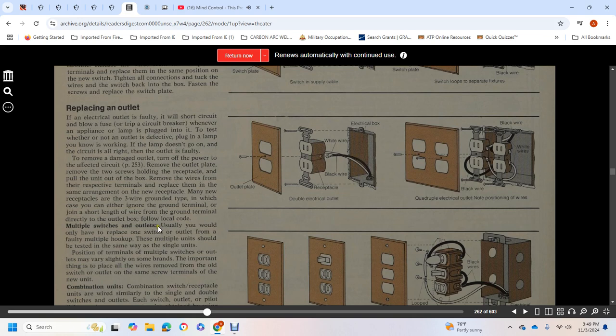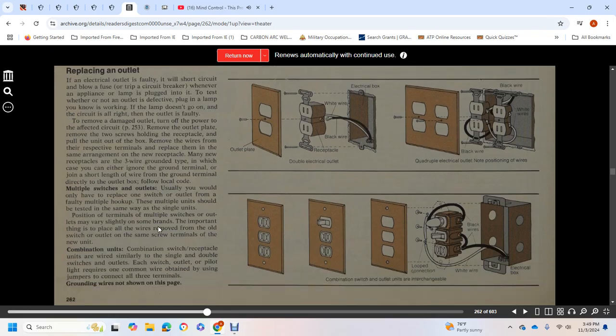Multiple switch outlets: usually you replace only the faulty switch outlet. The hookup with multiple units should be tested the same way as a single unit's position on the terminal. Multiple switch outlets vary slightly in some brands. The important thing is to place all of the wires removed from the old switch outlet or outlet on the same screw terminals of the new unit.